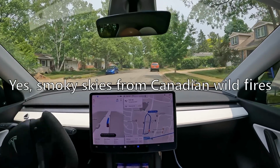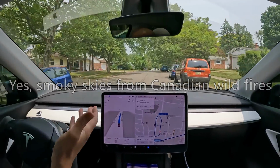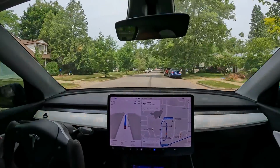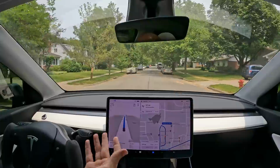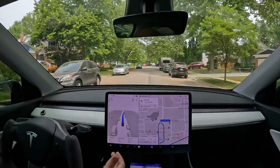Today we're going to see if Tesla's full self-driving beta version 11.4.2 can take me to Home Depot, hopefully with zero interventions and zero disengagements. It's a pretty quick drive, should only be about 10 minutes or so, but this is somewhere I actually need to go. I have to go there to pick some stuff up, and I figured I would take you along and show you it on a more normal route.